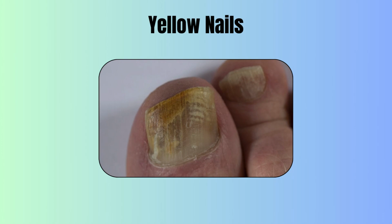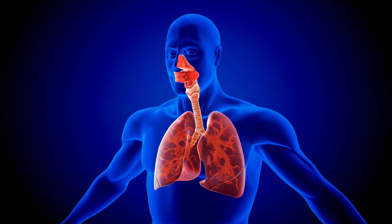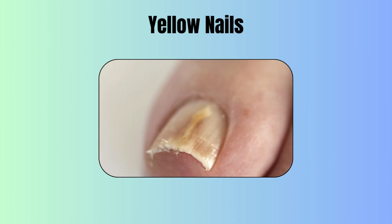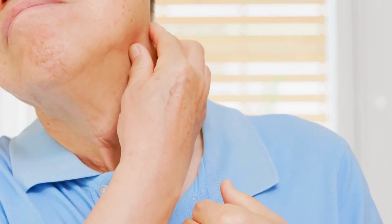Apart from fungal infections, yellow nails can also be associated with more systemic health issues. For example, chronic respiratory conditions, such as bronchitis or sinusitis, have been linked to yellow nail syndrome. This rare condition not only affects nail color, but can also lead to nail growth slowing down and even detaching from the nail bed in severe cases. Additionally, yellow nails may hint at thyroid diseases, diabetes, or psoriasis, conditions that impact various bodily functions, including nail health.